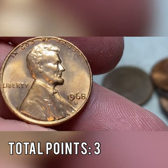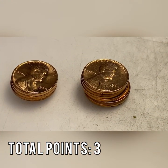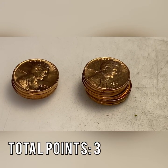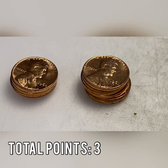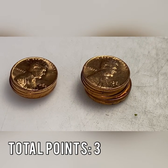I have something else to show you, but I got to put this down and bring you right back. In roll number 1, that is the number of shiny 1960s coins. I count 1, 2, 3, 4, 5, 6, 7, 8, 9, and then I showed you the 2 S Mint marks. We had 11 coins in that roll that were blazing red.